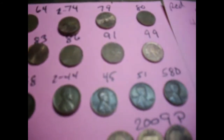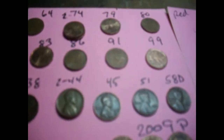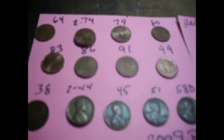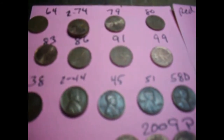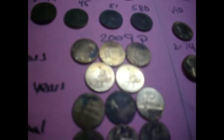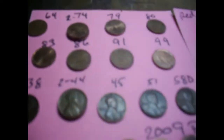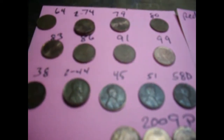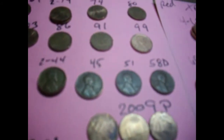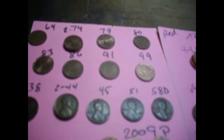Amanda, are you keeping score for me? I want to make sure I'm comparing customer wrap rows versus bank wrap rows, and an average box, because this is an average box. Of course, I only got 10 wheat pennies total. I usually get an average of 12, so just one of those boxes.